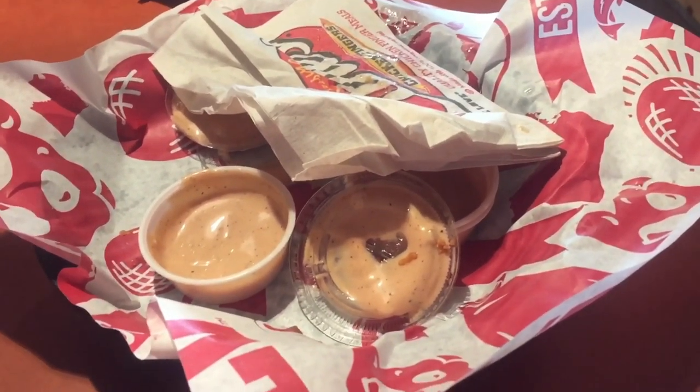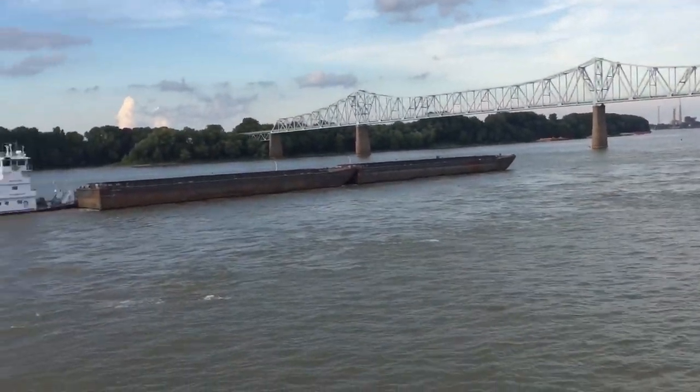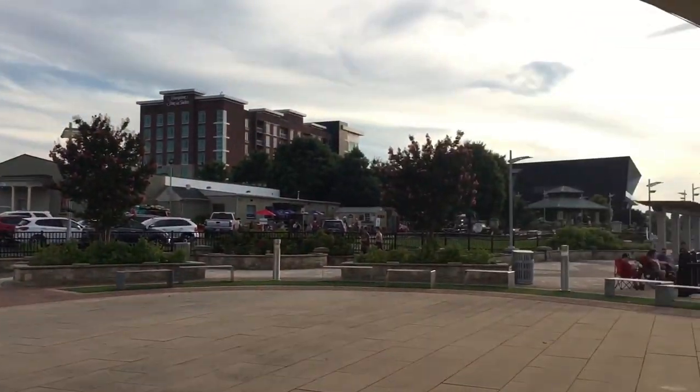Oh my gosh, you've gotta be kidding me. There's also people on that barge. What? I don't know, but we have about 2 hours till the fireworks start and stuff. We're just gonna hang out around the riverfront until that starts. Oh, and we also have a concert down there, apparently.